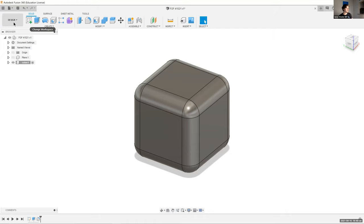Now in the last moments of time that we have, I am going to go into the render tab. Were there any questions there again?